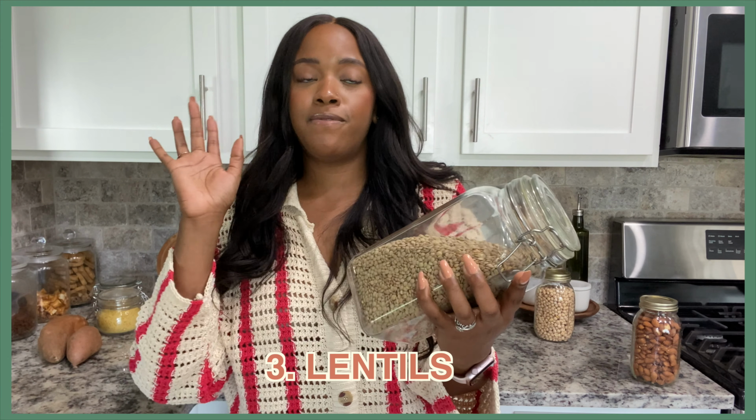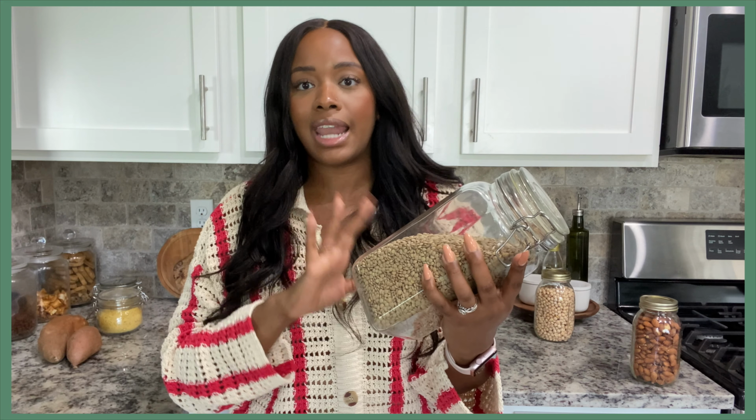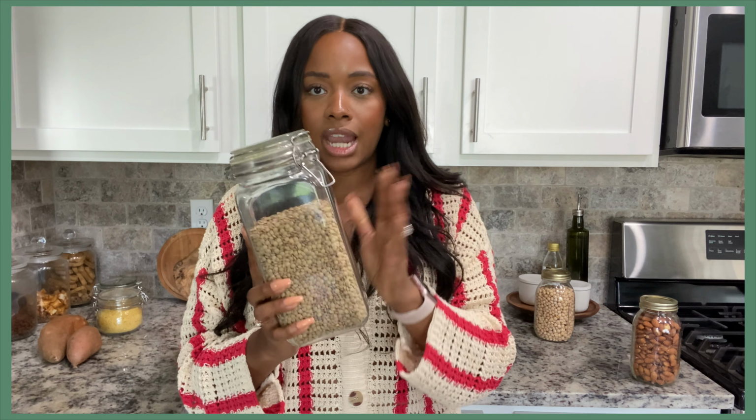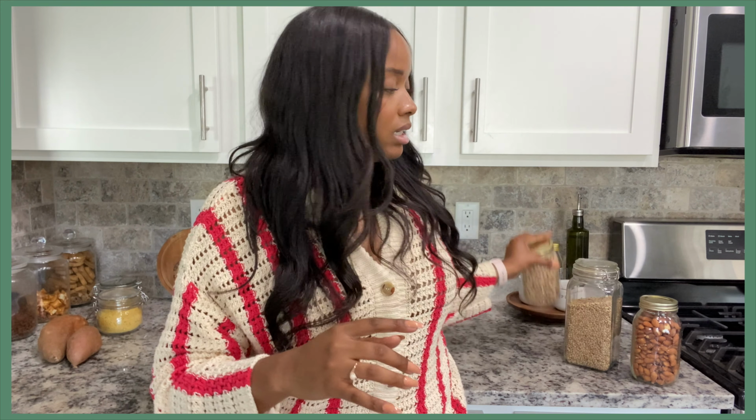Next, I would say keep lentils. Lentils are great if you want to do a spaghetti, if you want to do a salad, you can do a lot with these. You can even blend them up and make a dip or something. You can do a lot with lentils. So I would highly recommend keeping lentils in the house.